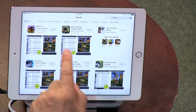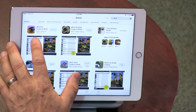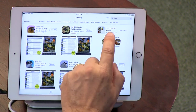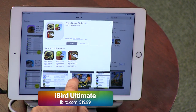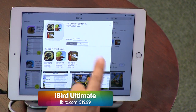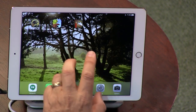Now, I have to say this is a good deal. It's an expensive program. The iBird Plus Guide to Birds is $10. The Pro, which is probably what you would start with, is $15. And if you want the iBird Ultimate Guide to Birds, that's $20. But you can also get the bundle, which gives you that, iBird Hawaii and Palau, and your iBird Journal, which allows you to do your life list in a standardized format. And all of that is $20 together, worth $45 if you bought them separately. So that's what I did. I got the ultimate, because when you get serious about birding.